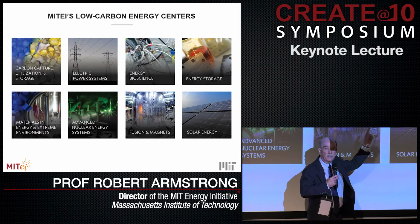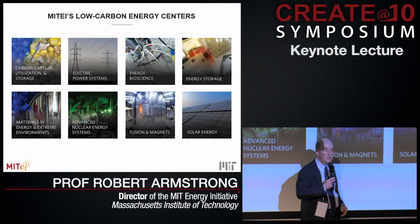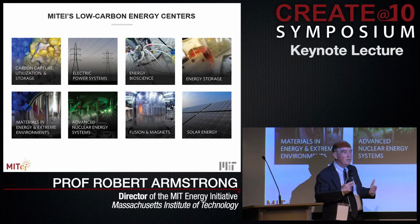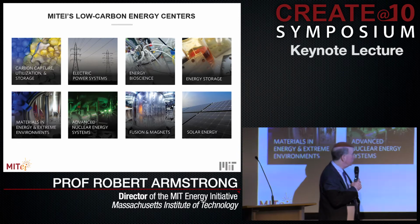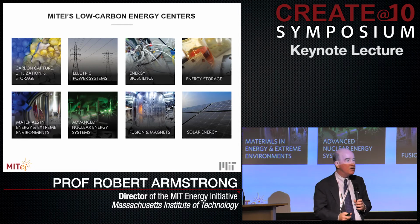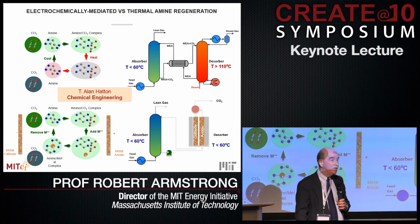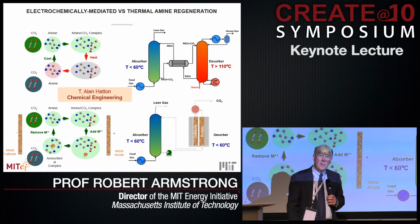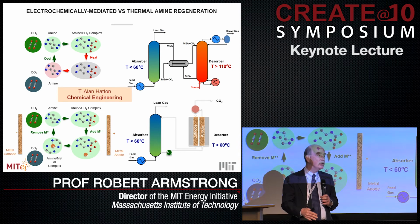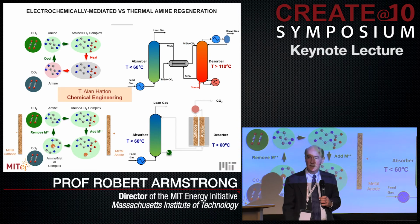Energy storage is clearly a key area. We saw that in these last couple of slides on the impacts of increasing penetration on the system behavior without storage. So I'm going to pick a few of those and talk about some examples of work that needs to be done and what we're doing at MIT in these areas. The first one I'll pick is this CCUS, because we have a lot of fossil energy production today, and we need to get the carbon out of that.